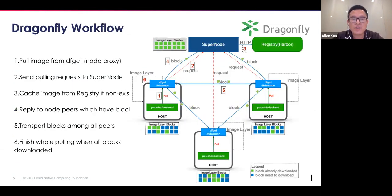If you are not familiar with Dragonfly, here is a very brief workflow of Dragonfly to illustrate it. We can see the right part of these slides. We have a supernode. We can regard the supernode as the control part of the Dragonfly system. It will cache the images from the registry, cache the files from the source, and schedule the downloading requests among the peer network.